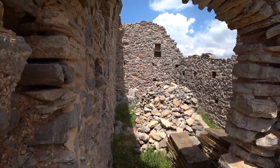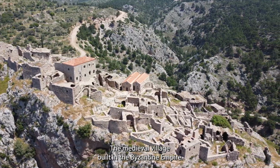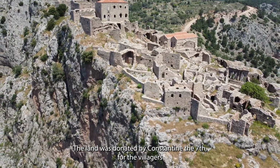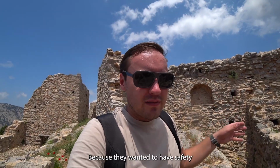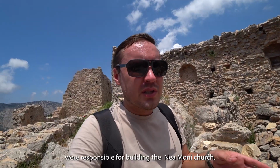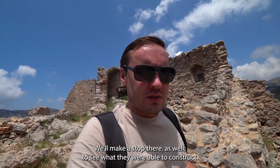Guys, welcome to Anavatos. The medieval village built in the Byzantine Empire. The land was donated by Constantine VII for the villagers that were woodmakers to build a town here. And why so high up is because they wanted to have safety and protection from the pirates that were coming from the west. And supposedly they were responsible for building the Neamoni church. We'll make a stop there as well to see what they were able to construct.